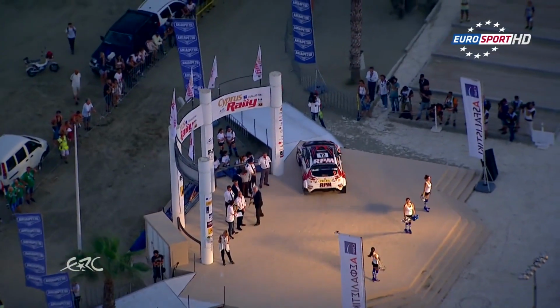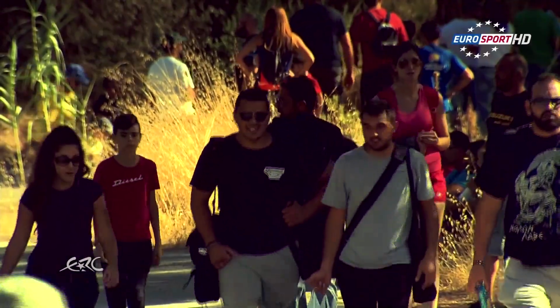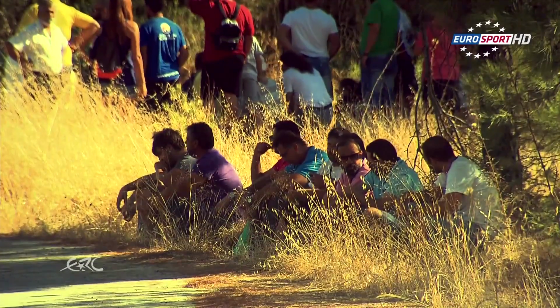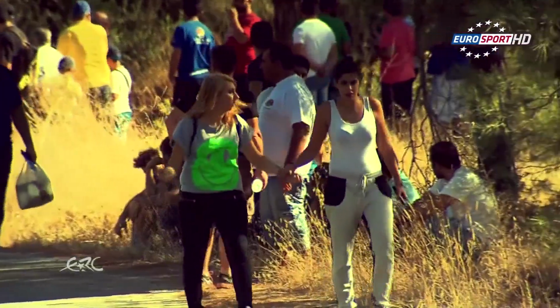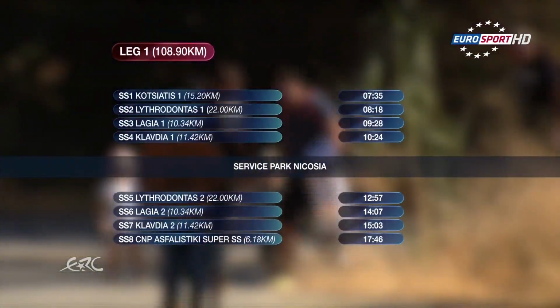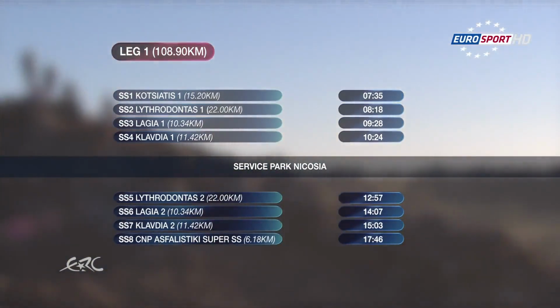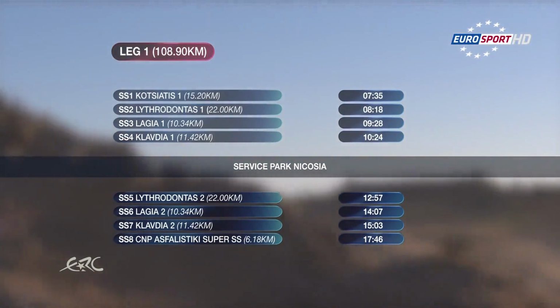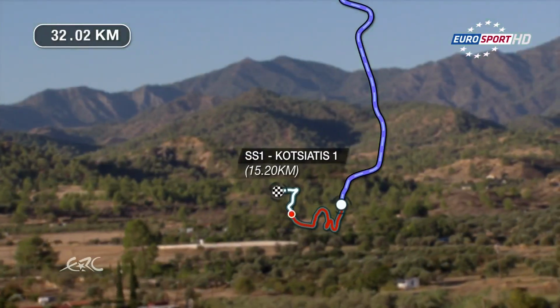Well, leg 1 consists of 8 stages, about 60% on tarmac, but only gravel tyres are allowed. It's hot, bone dry, and dust is often the issue. Well, starting with a leg of a loop of 4 stages, 3 of them will be repeated in the afternoon. And that amount of tarmac, saving tyres for the gravel portions, will be crucial.